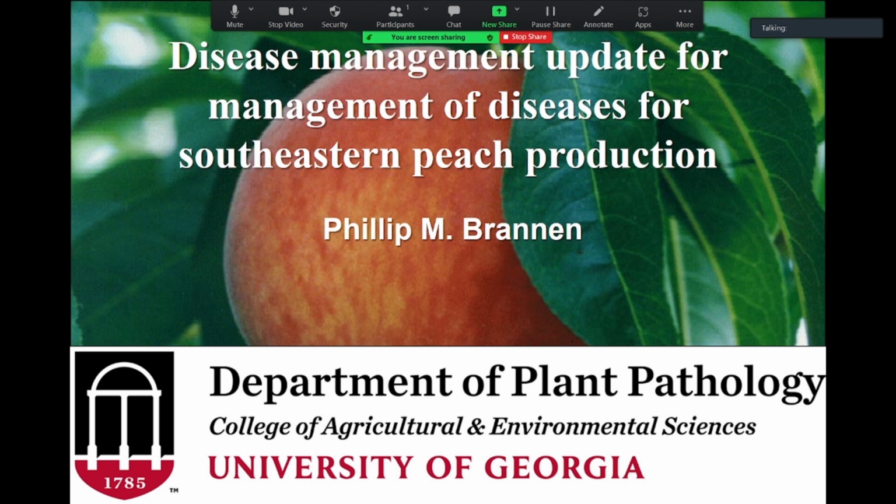In blue, if you look at Sevia, this new product, Indar, and this is the highest rate of Indar we can put out, and then Inspire Super, which has another DMI, you can see that even at 7 days after harvest at that site, we're seeing a breakdown of the activity of those DMIs. Now, I think that could be related possibly to resistance, but we don't know that yet. We've not confirmed that. One of the things I want to look at this year is to really fine tune this a little bit more.